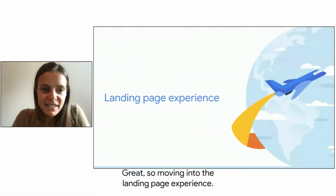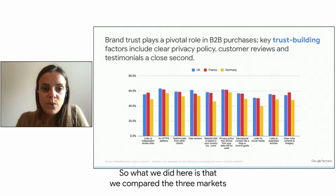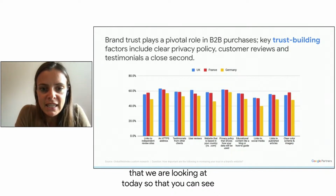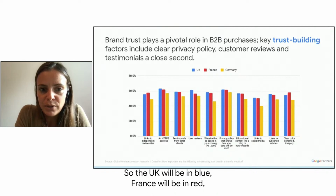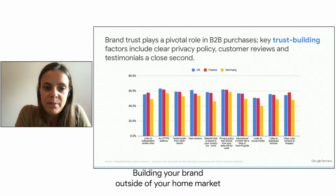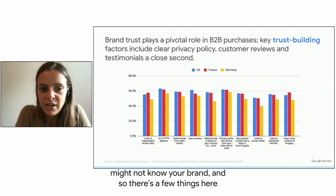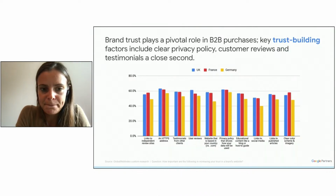So moving into the landing page experience. What we did here is that we compared the 3 markets that we are looking at today so that you can see the differences in each market. So the UK will be in blue, France will be in red, and Germany will be in yellow. Building your brand outside of your home market is very important, as customers in the new market might not know your brand. And so there's a few things here that you can make sure that you highlight in order for the customer experience to be localized.